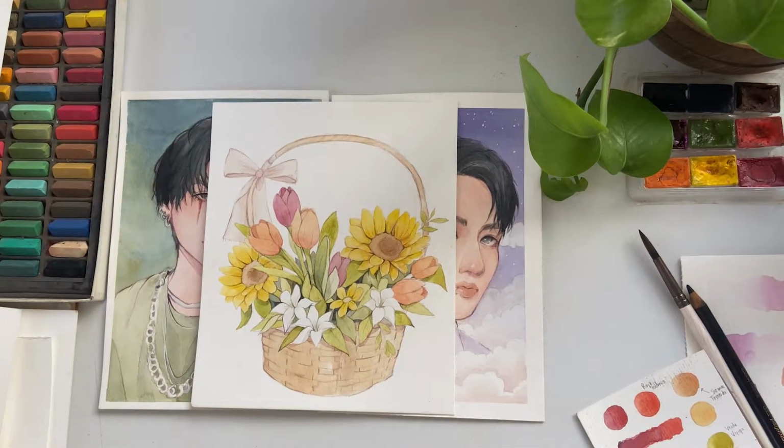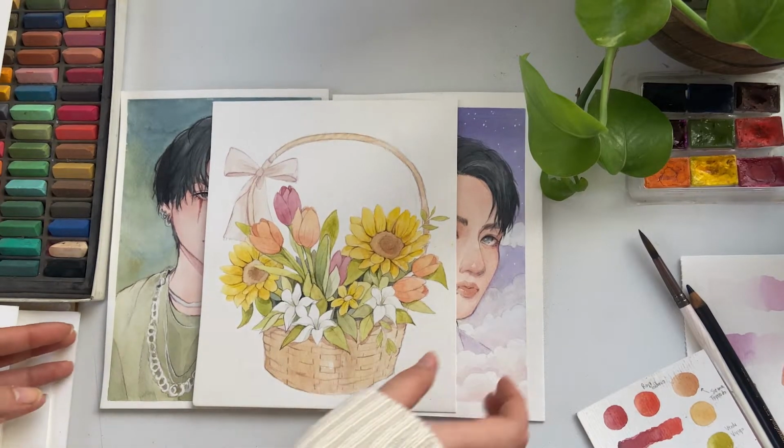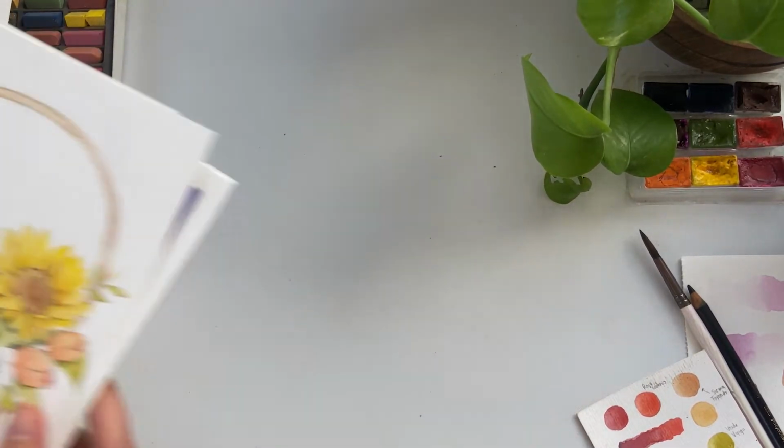I love also just painting flowers, as you can tell, probably at this point. Now, get ready. I'm gonna show you one of my favorite paintings in the entire world.